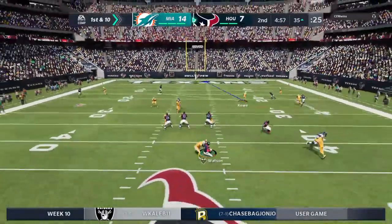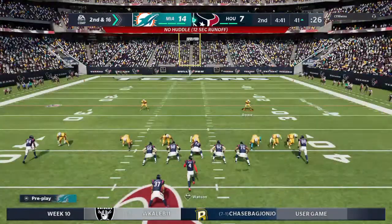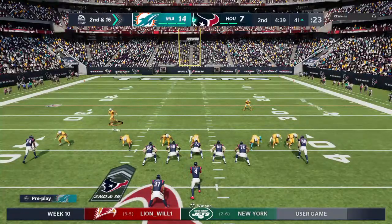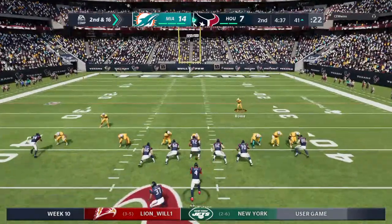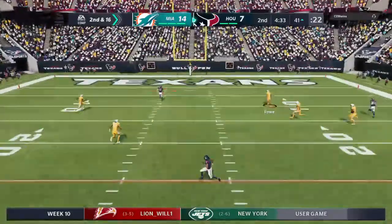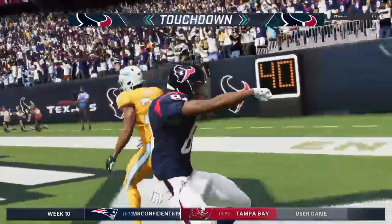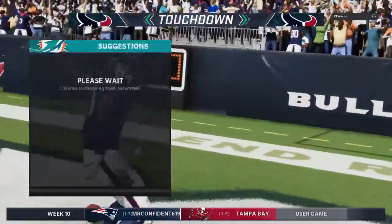Watson off play action. And down he goes. They sack him back right around the 41-yard line. Tackled back at the 41-yard line. To try again after the sack. Watson is going to let this one go deep. And he'll take this one in for a Texans touchdown.